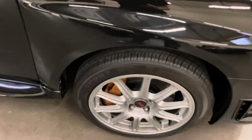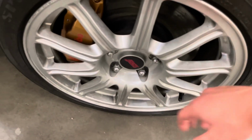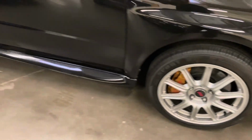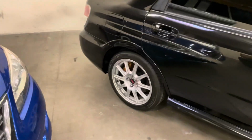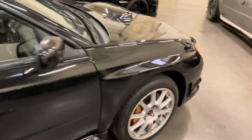It does have the factory silver BBS wheels. This is brake dust on there, so these wheels may look dirty, but this is the brake dust that actually stained the wheel itself. So you're gonna get that. If you can get the gold BBSs, that's what I would do. It just looks awesome with black.